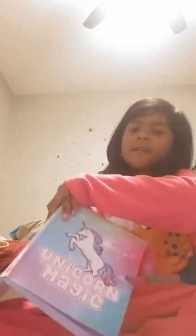Okay, and today we're going to be playing with many different kinds of things. So, first we're going to do my magical unicorn book. It says Unicorn Magic. And then the first page we're doing is here. And I love the drawing page. It's so fun and rainbowy.